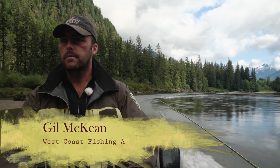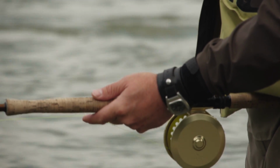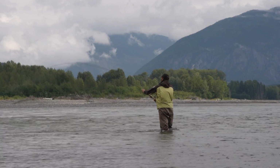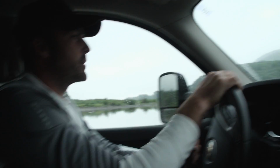Joining me today is Gil McKean of West Coast Fishing Adventures. We're using two-handed rods today, and I'm a novice at this type of casting, but with Gil's expert instruction, I'm sure I'll be successful. Just another little run on the Skeena River here.